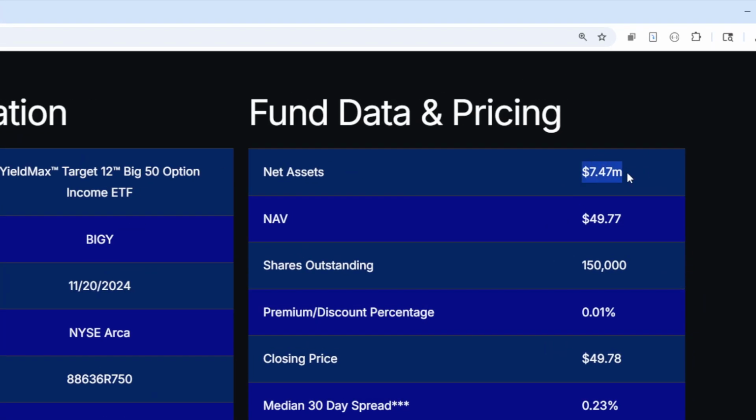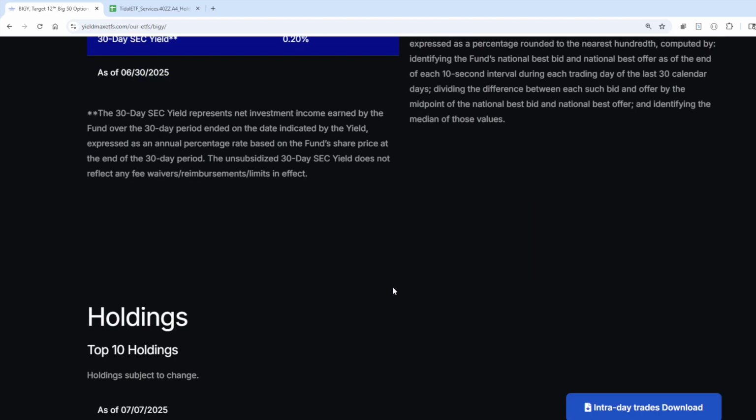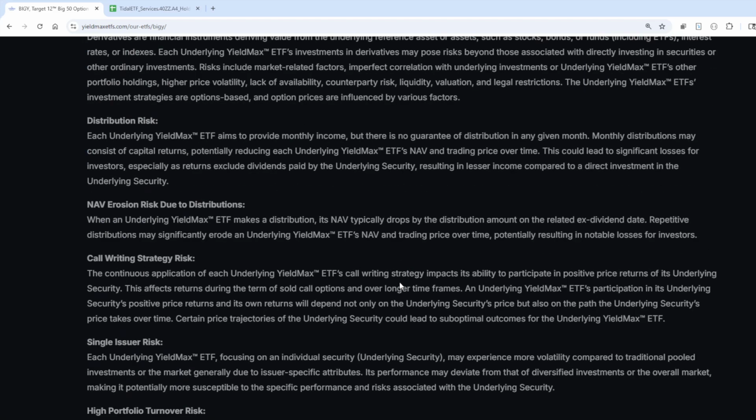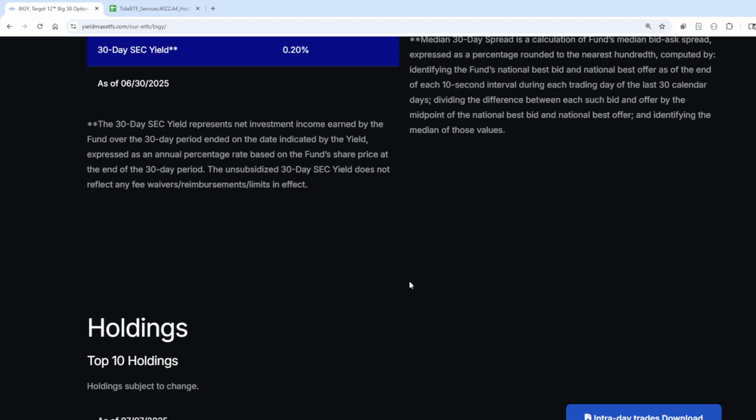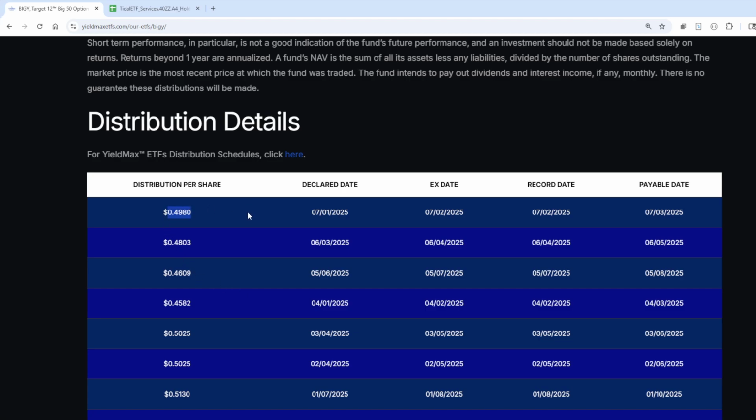So net assets, definitely not a big fund by any means. They only have $7.47 million assets under management. Currently trades for right under $50 a share, $49.77. So yeah, that's it. Hope you guys got some value from this video. They're targeting 12%. So for every $100 you invest into this fund, roughly $12 will be distributed in the amount of dividends on an annual basis.